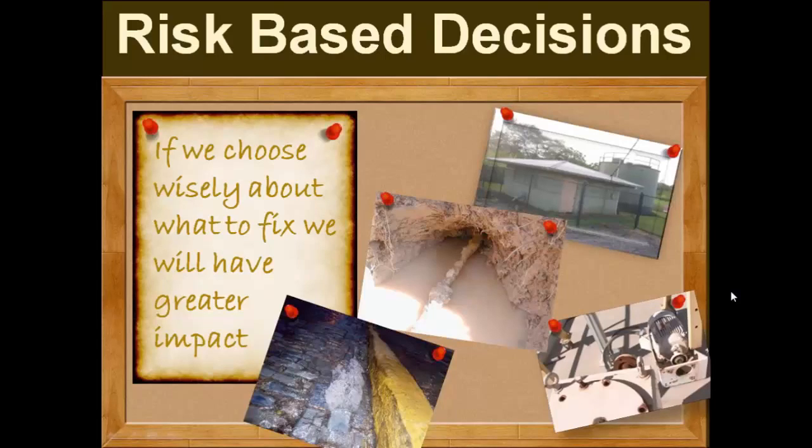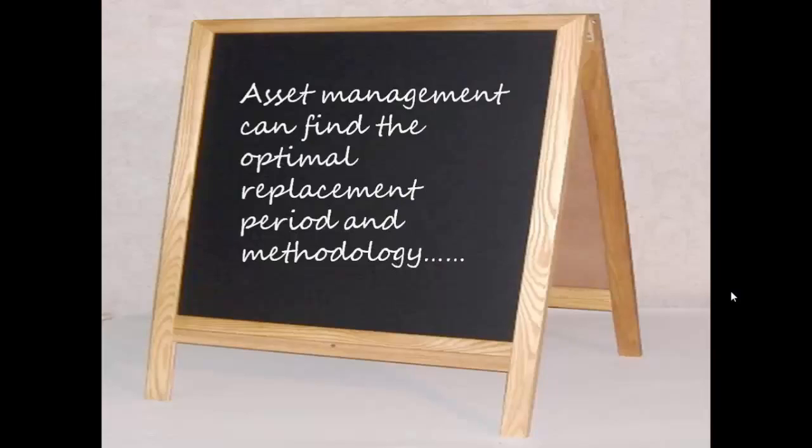So I think the risk-based decision making is how we get in between. We don't want to be at the two extremes where we're replacing too much or replacing too little. We really want to look at our risk. We really want to figure out which components, if replaced, will cut down the risk for our systems. Now, asset management can help you find those optimal replacement periods and can tell you what to replace when.